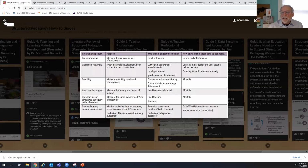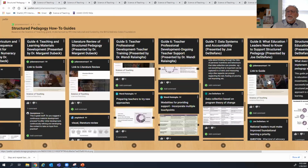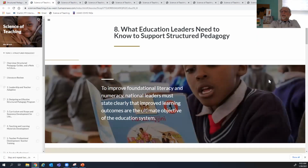So early feedback and data showing how implementation is progressing are essential to having the adaptive management approach that I talked about earlier. Moving on to the last two guides, I will talk about, take a broader look at what factors at the system level contribute to the success of structured pedagogy.